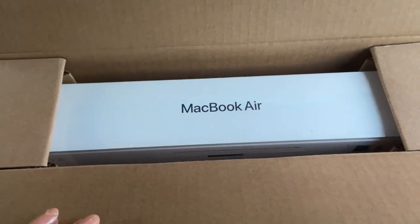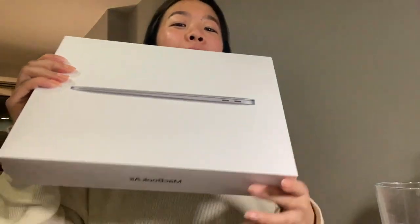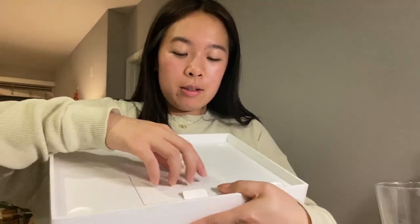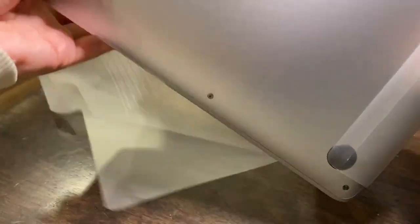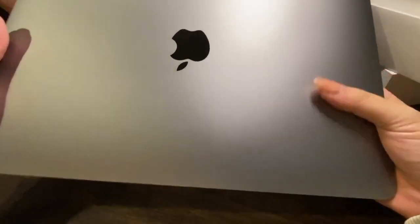Here we go. So I ended up getting the MacBook Air with the M1 chip. Alrighty, here it is. This is the laptop, and this comes with the charger, a little block, which I think they made smaller. Beautiful.